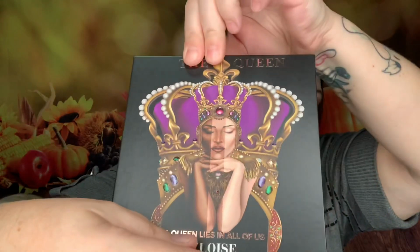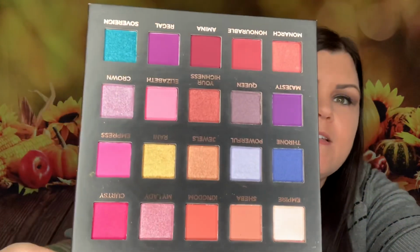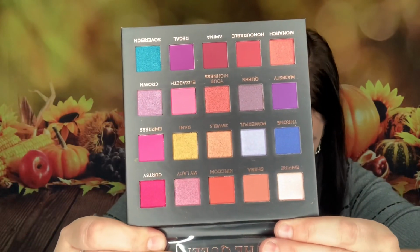So that's the actual packaging. Ooh, look at some little sparkles going on. And when you open it up, there is a large mirror on the top. And then the colors look like that. Very colorful palette, that's for sure. That looks like there's a good mixture of mattes and shimmers. So that's nice. And this is valued at $46. So that is everything that came in my premium box, you guys.